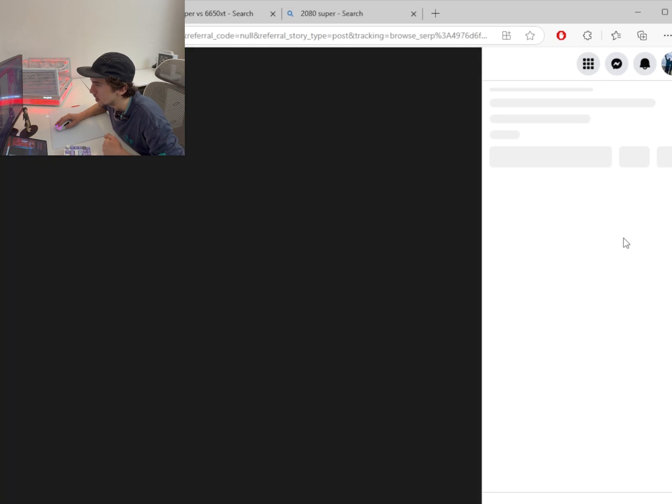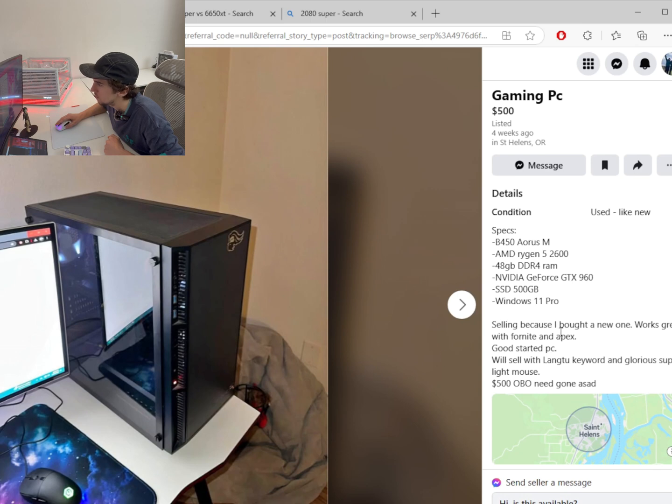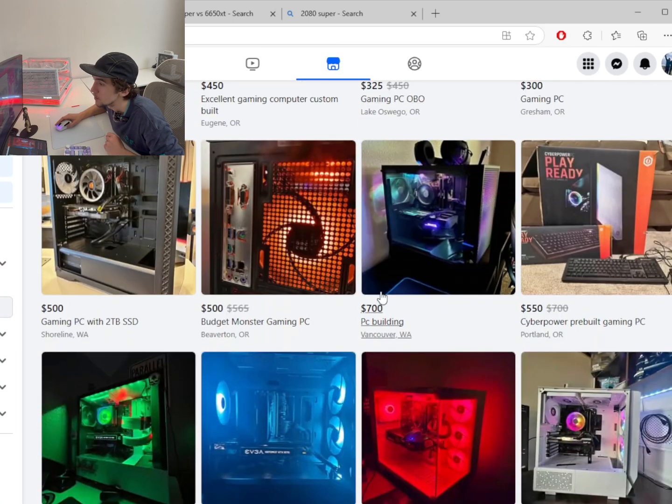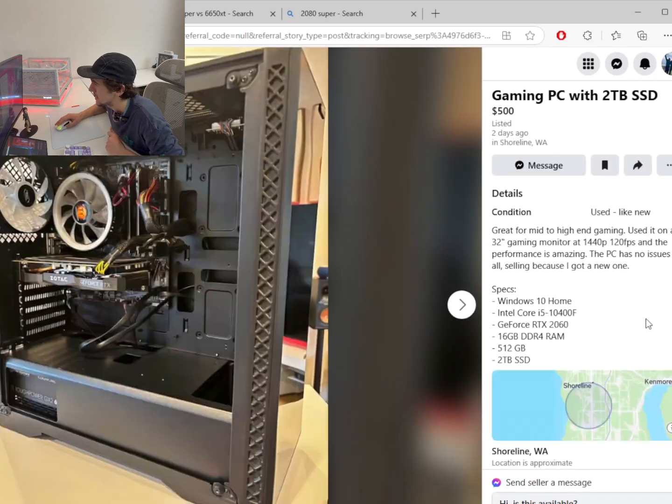Yeah, that $500 price range, you definitely can get ripped off, or you can get a crazy deal. I mean, look at this, $500 for a 960 and a 2600. That's insane. I can't believe that. $500, no way. That is a huge flop. Gaming PC with 2 terabyte SSD, i5 10400, 2060. Nope, nope, nope, nope.